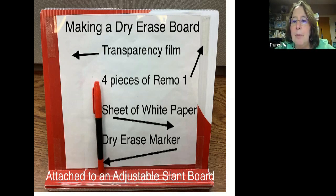And so I tape it onto the board. So I've got a pocket. Now you just slide a piece of copy paper in there, right? And then you can take a dry erase marker and write all over it and then erase it. So you can make an easy whiteboard out of corrugated plastic, transparency film, and a sheet of white paper.